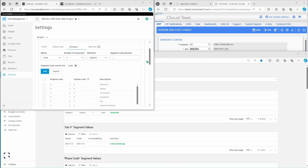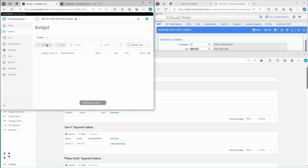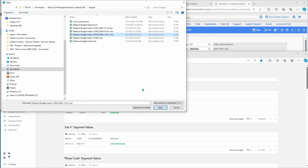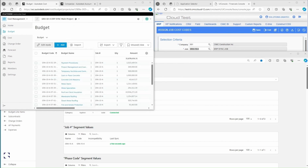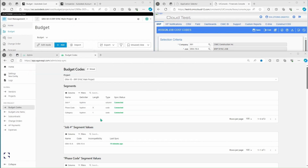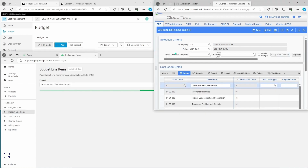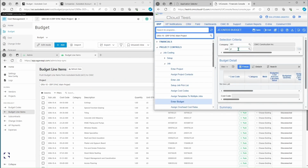Now I have the budget code format defined. Let's create a budget. I've already prepared one for import. Let's go ahead and bring this in. Let's go back to ERP Sync where we can view the budget. Whilst our application is refreshing data, let's go to the ERP and load the budget.